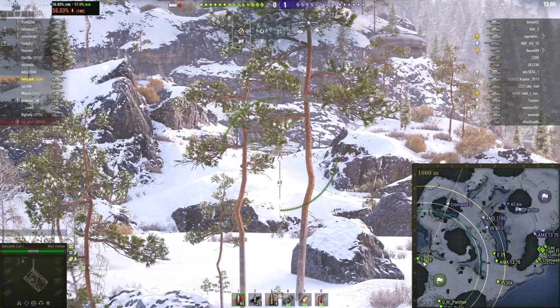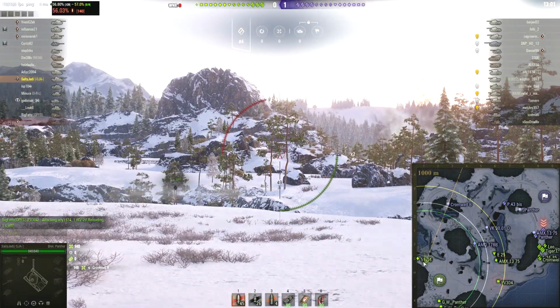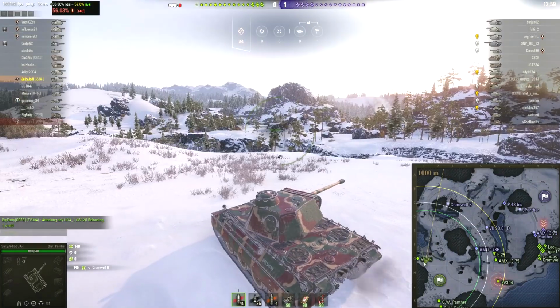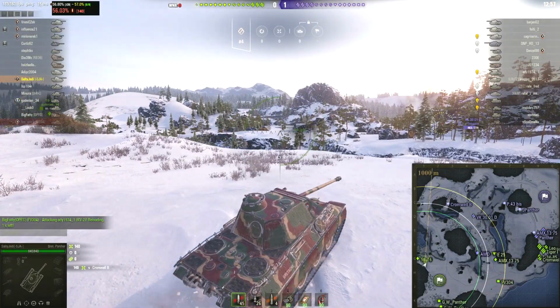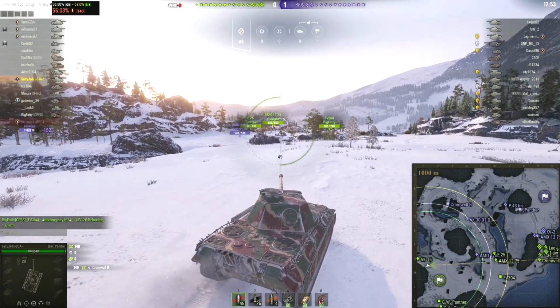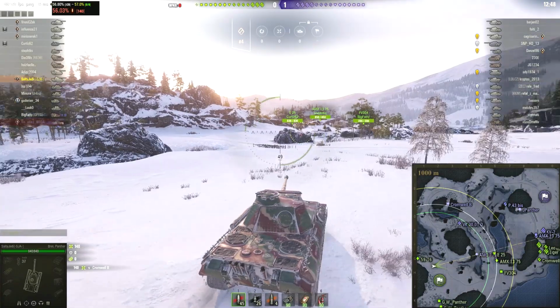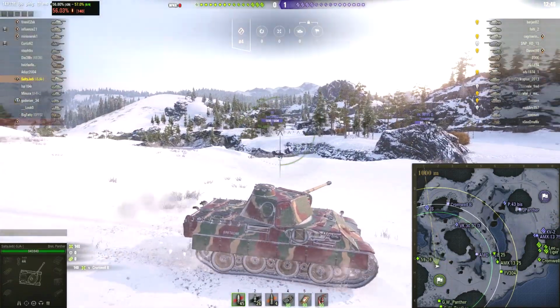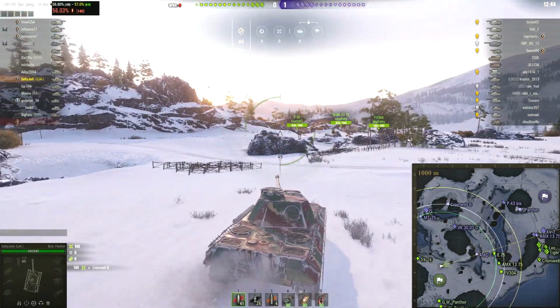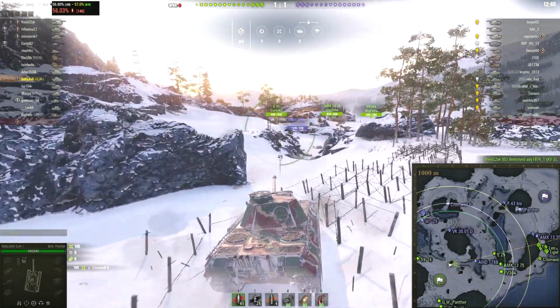So I'll put a speculative shot in just in case that Cromwell's there. But I'm actually paying attention to that square in the bottom right hand side of the screen, and that's the minimap. And I noticed that AMD has pushed down the valley. Now, if he decides to come up, he's going to spot our artillery, and the artillery in this game is going to be quite useful.